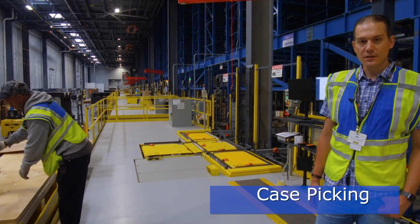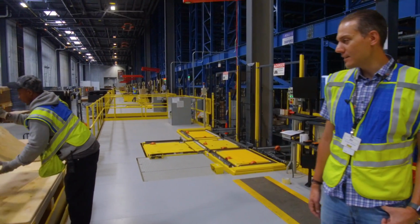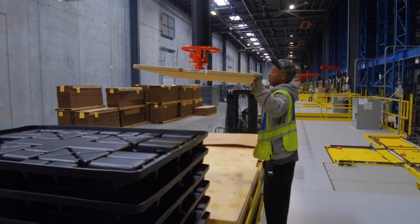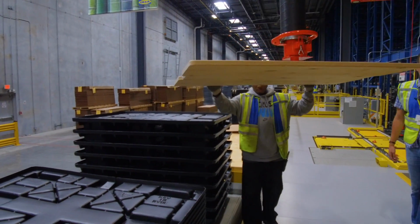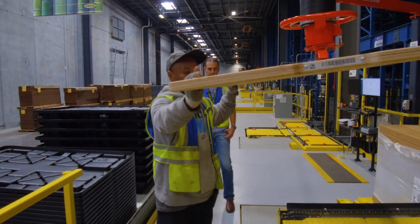So here in the case picking area, or PLOC as we call it for SD, in order to put the pallet boards onto the system, we have a vacuum lift assist that allows the coworkers to easily move the pallet boards from the storage area onto the picking station.